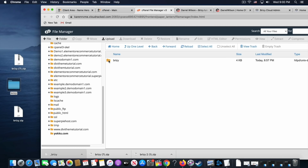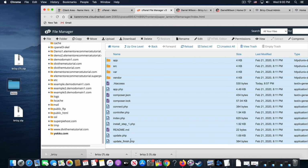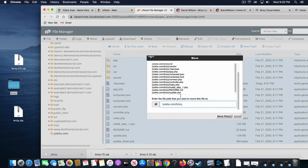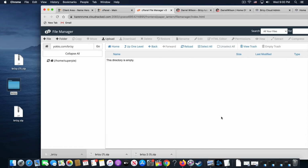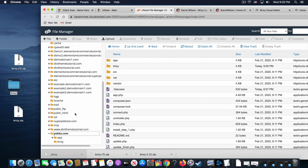So now let's go ahead and move the files. I'm going to click on this and I'll double click. Next, we will take all these files, hold shift and select them all and click on move. There we go. So basically now it's saying, okay, where do you want these files to be at? Now we just want it to be at yokes.com or your current website.com, and that's it. So click on move file and that's it. You're pretty much done. So now it's basically synced up with your website.